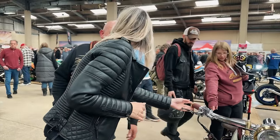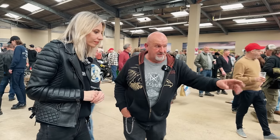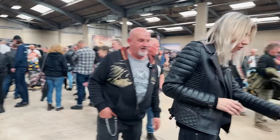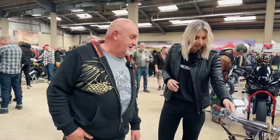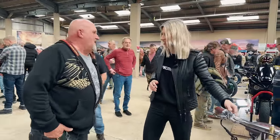Have you done it yourself? Yeah. Wow. So these are indicators. All the switches are done and machined in there. That is gorgeous. So what is your background if you are able to machine the switches like this? I'm a carpenter and joiner.